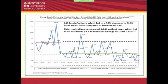Next slide. This is a kind of summary slide for the institution as a whole. And as you can see, we've had a 59% decrease in central line infections for the 2008 to 2010 period compared to the baseline in 2007. If you look off to the right-hand portion of the slide, you'll see that our most recent decrease over the past approximately year, which coincided with extensive deployment of the central line maintenance bundle, has really come down to a substantially lower average than for the preceding periods.